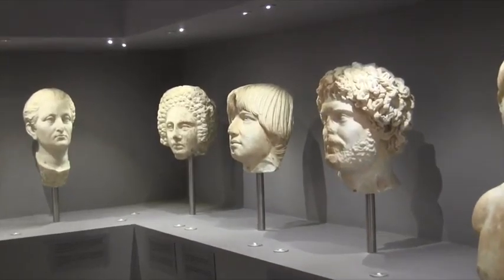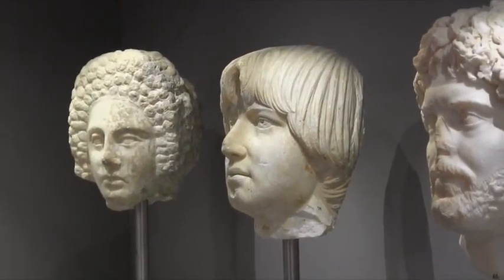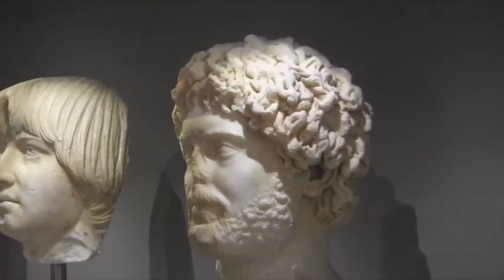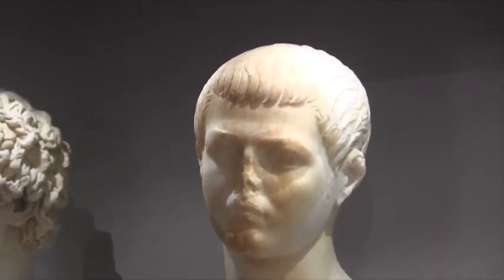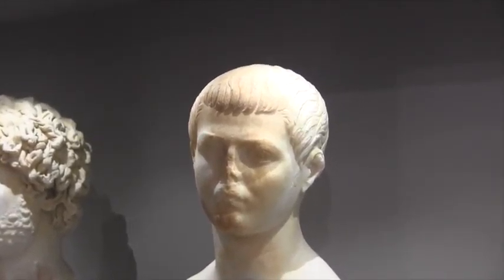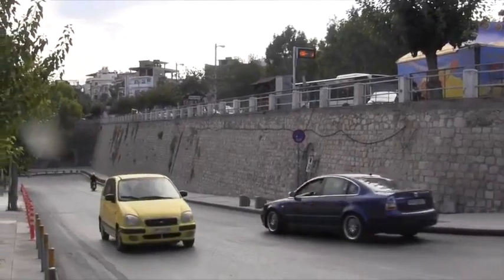And I thought the Beatles had something new. This is Roman period. And the next guy's got curly hair, and we've got shorter hair here. This is Julio-Claudian style. Here's part of the city walls.